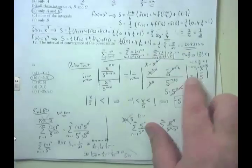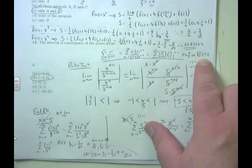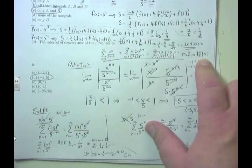You do not have to check endpoints on geometric series, because with the geometric series, the r is going to be strictly less than 1, and you don't have to check your endpoints. But with the ratio test, you always have to check your endpoints.